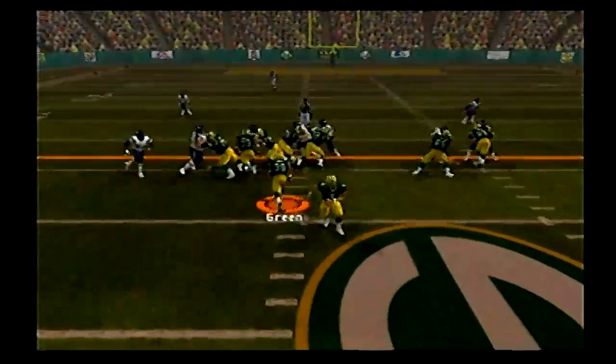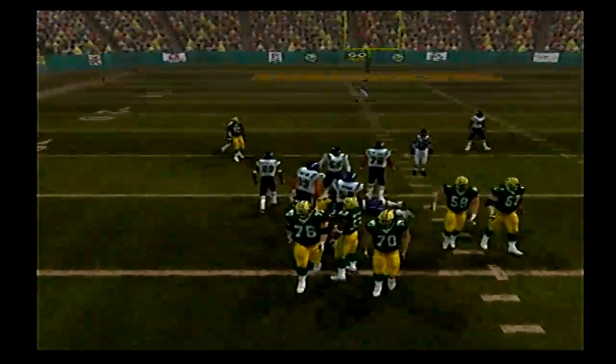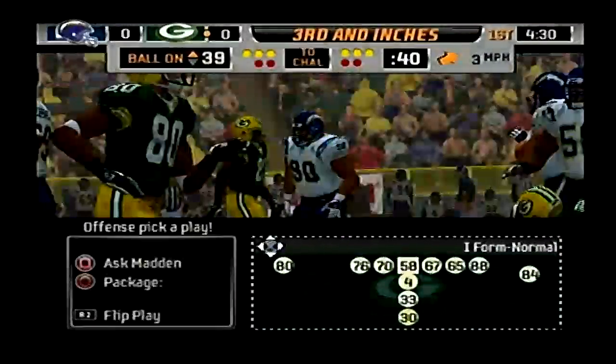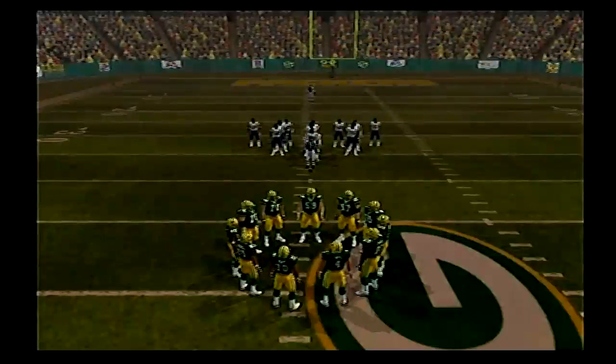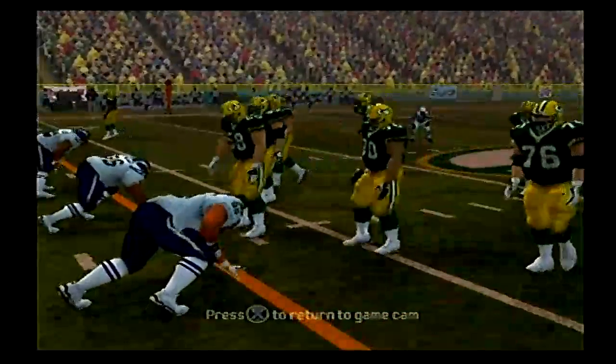Green in the backfield. And up to the tailback. Foley takes him down at the 39-yard line. Remember to roll your quarterback out occasionally. Those big defensive linemen will get worn out chasing them around on the field.